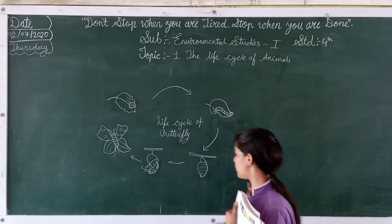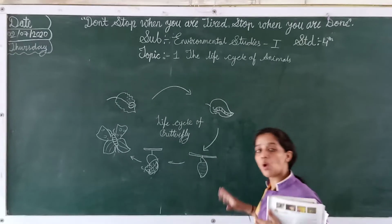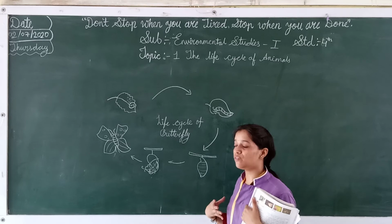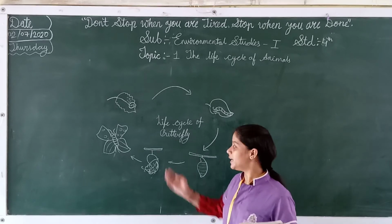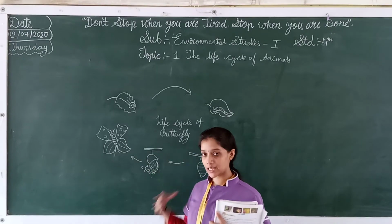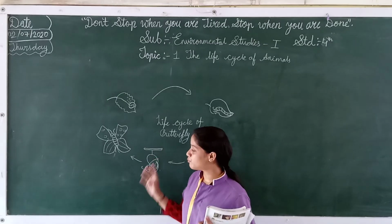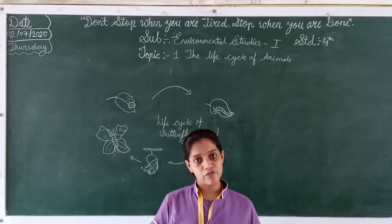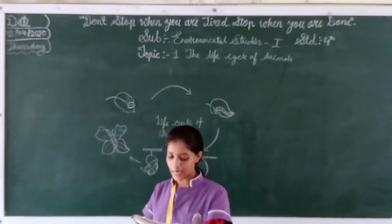Now in the same chrysalis, the butterfly grows its wings, legs, everything will grow very well, and it will finally come out. It will have 4 attractive, colorful wings and 6 long legs. A beautiful structure of butterfly, which we like a lot.